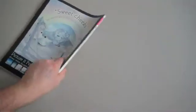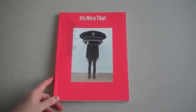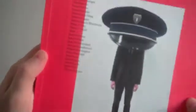That's what they're comfortable with, and that's why there are so many crappy ads, and they really don't know how to sell their magazines. If they keep doing what they're doing to Print magazine, it will go the way of ID. I just hope someone buys it off them before they completely ruin it altogether.